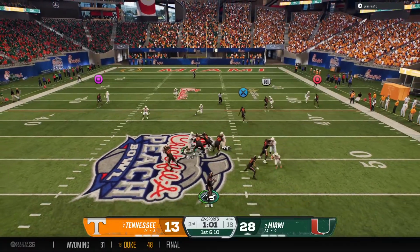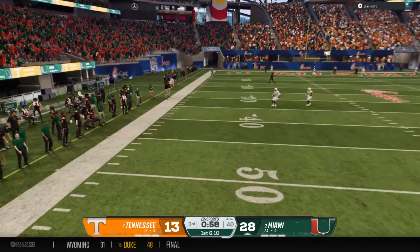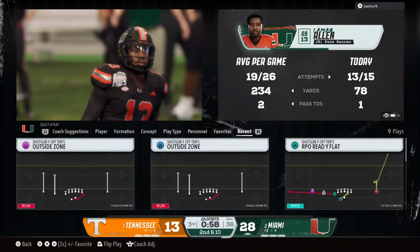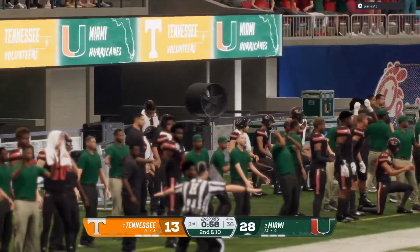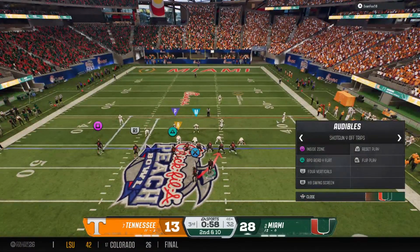First play of the drive, looking to throw the football. He escapes the pocket. And he'll just get rid of it. Man, the defense took everything away from him. What do you expect him to do? He can't force the ball into traffic and potentially throw the interception. Does a good job of getting out of the pocket, away from the pressure, and just throws the ball away. See what happens on this next down.